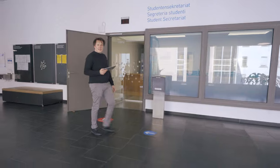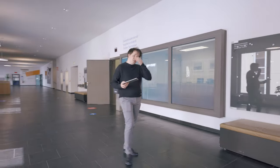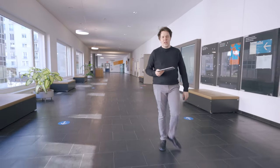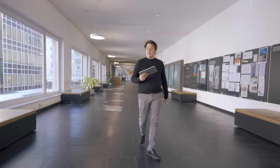The student secretariat is the office for application, enrollments, as well as tuition fees. They manage student careers and issue certificates, diplomas, as well as diploma supplements. If you're only applying for a bachelor program, you probably don't yet know what a diploma supplement is.